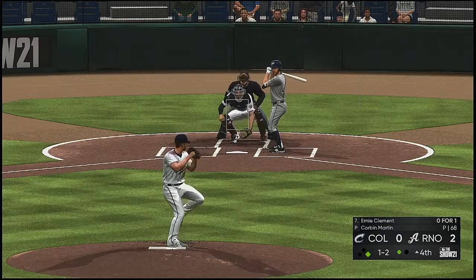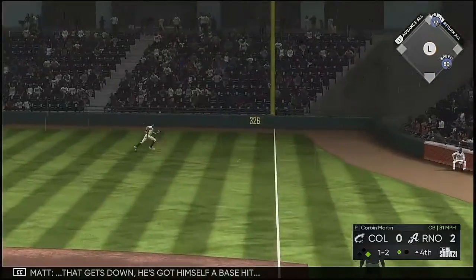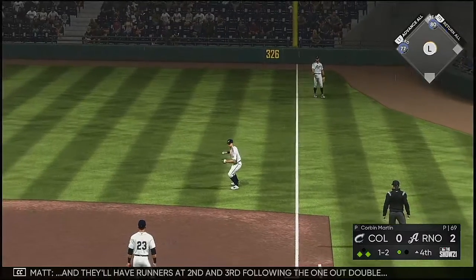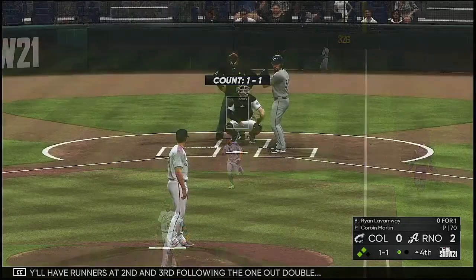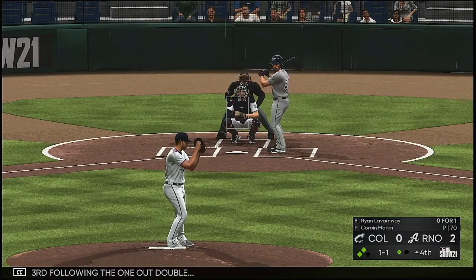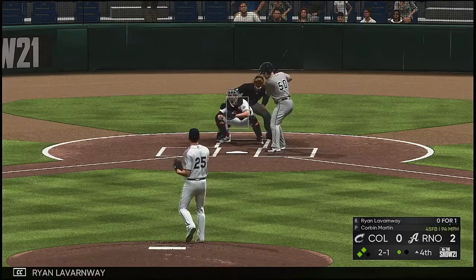Swing and a line drive that gets down. He's got himself a base hit. And they'll have runners at second and third following the one out double. Now batting, the catcher, Ryan LaVarnway. Into the box now, Ryan LaVarnway.